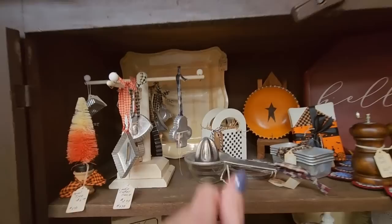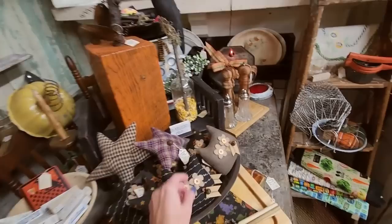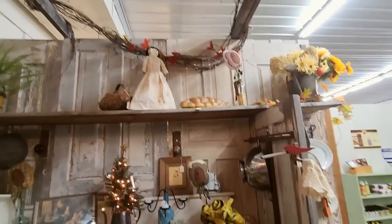Here's a decoration made out of a saw. Look at that, it's painted on there. That's pretty cool. And we have little, look at the little pillows. It's a little cat head. Those are precious. Oh my gosh. Oh, we have little lights up there. And this is an old mattress. It's the springs out of a mattress. We have our light up here too.